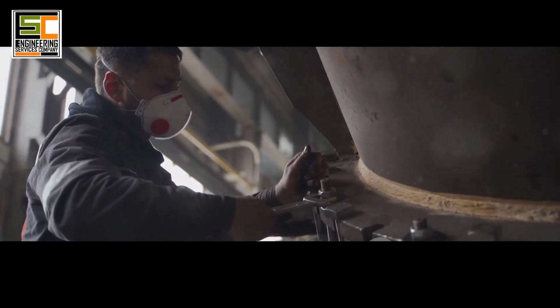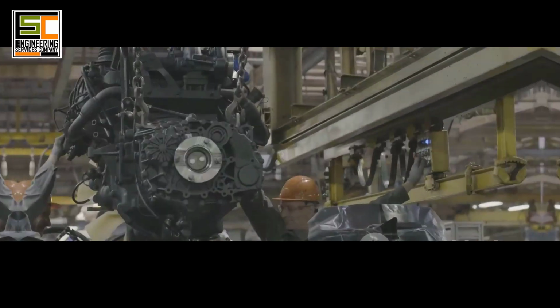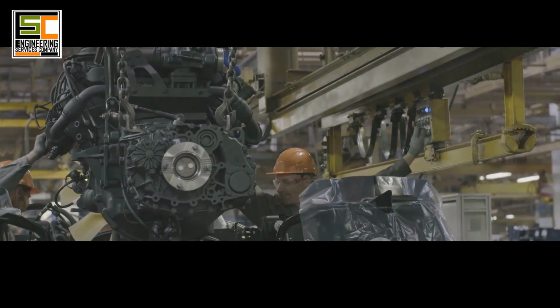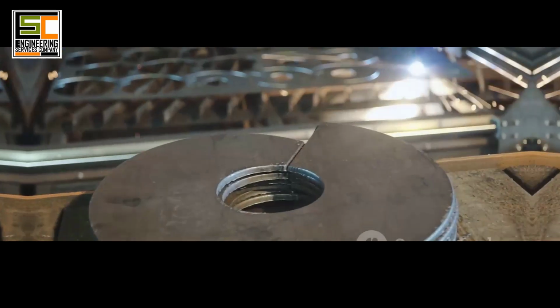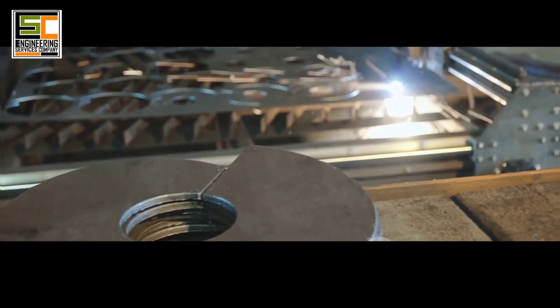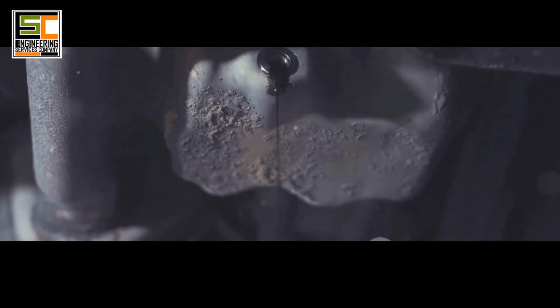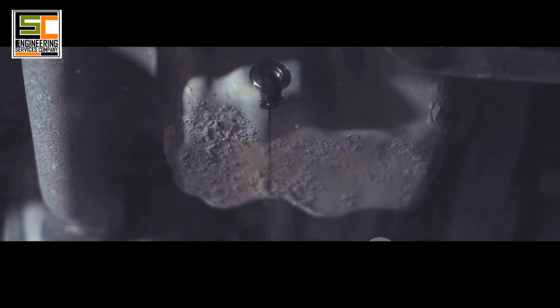They're essential in various industries, from plumbing and automotive to aerospace and manufacturing. In each of these fields, the reliability of gaskets can mean the difference between smooth operation and catastrophic failure. Flat gaskets are the simplest type, often made from materials like rubber, fiber, or metal. These gaskets are typically used in low-pressure applications where the surfaces are flat and smooth.